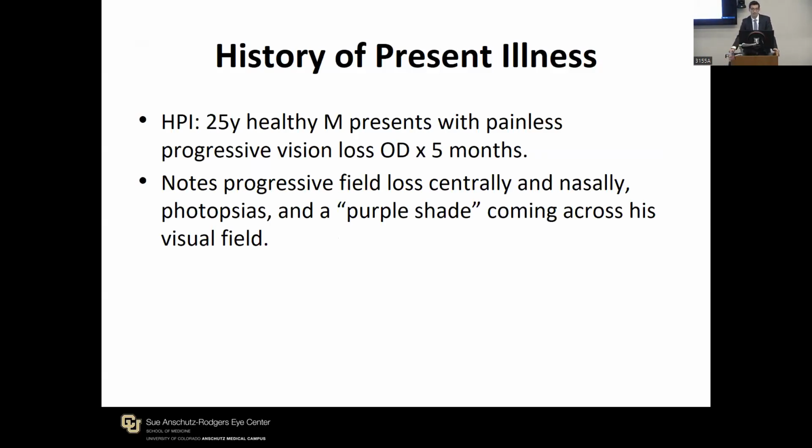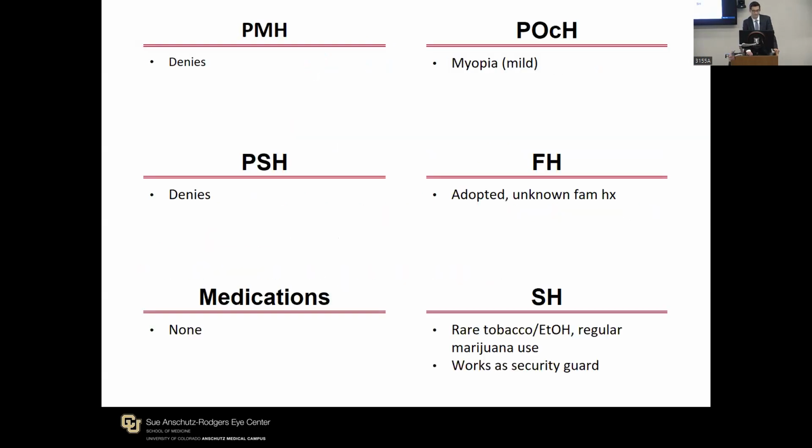All right. So the patient had progressive field loss centrally and nasally. Photopsias in a purple shade coming across his visual field. He denied trauma or prior eye surgery. He had no known past medical or surgical history, only mild myopia for ocular history. He was adopted, so he had an unknown family history.